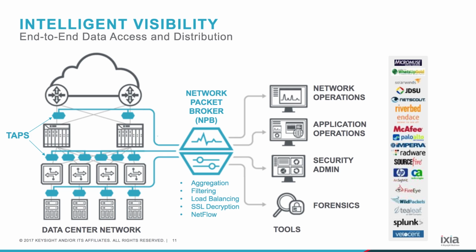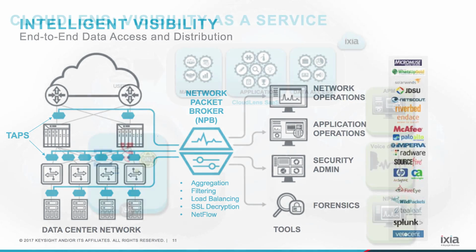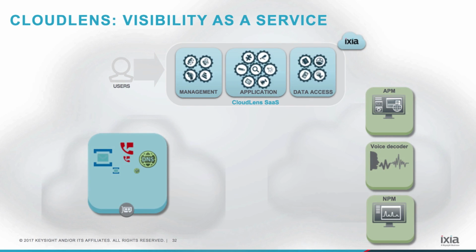Thank you. Sure. Another question here is about the scale of CloudLens. Where does it start? Could you start if, say, you just had an application in the cloud? Can CloudLens give a view into just that single cloud-native application? Yes. Does it need physical hardware? Oh no, it does not need physical hardware at all.